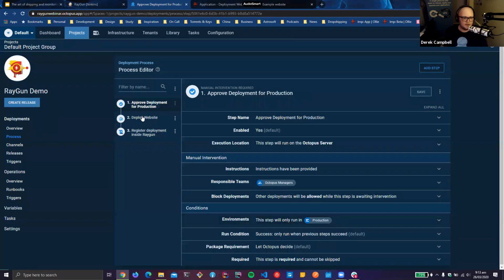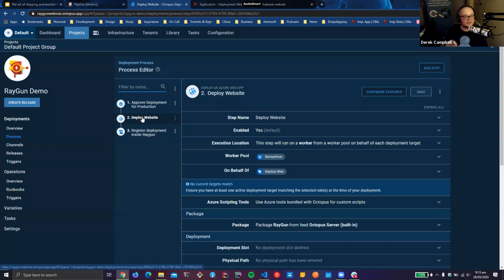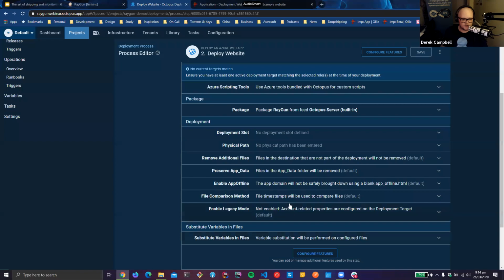Then the next one is another one of my favorite steps, but I will allude to that, the reason why, later on when you see the logs. What you've got here is you're using the deploy an Azure web app step. And what this does is it deploys a packaged application to an Azure web app. Very straightforward. So what we're doing here is using a worker pool to do the deployment. We're just using the bundled Azure tools, and then everything else is just set to the default.